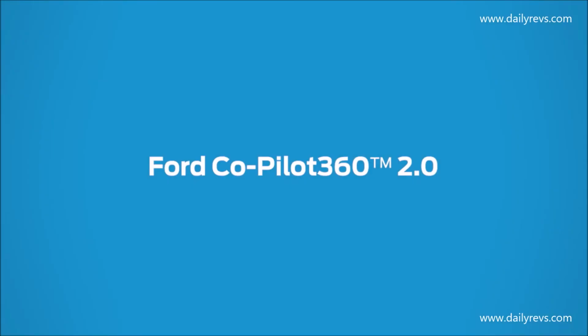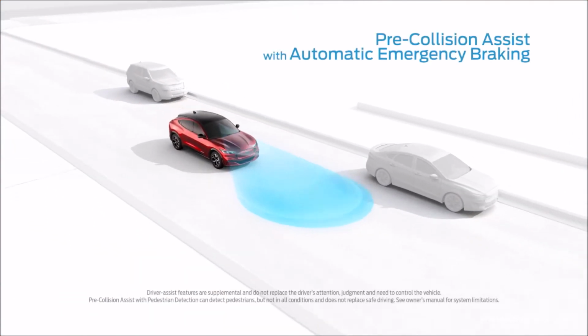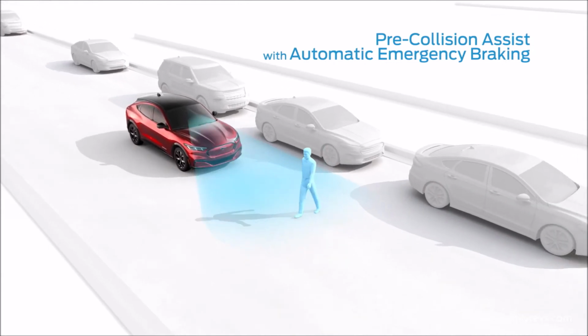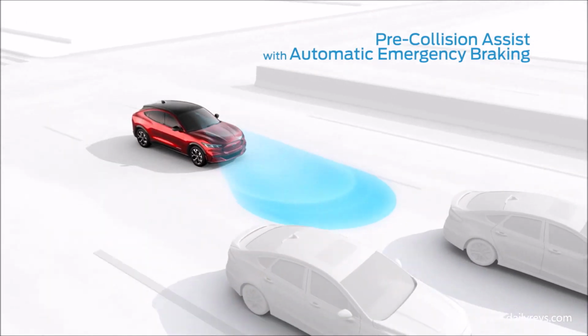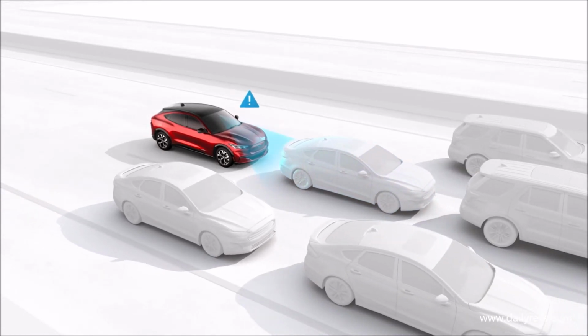Ford Copilot 360 2.0 is designed to help you feel more confident behind the wheel of your Mustang Mach-E. Here's how a few of its smart features do just that. Pre-collision assist with automatic emergency braking scans the road ahead and can alert you to potential collisions with vehicles or pedestrians detected in your path. If an impact becomes imminent and you don't take corrective action, the brakes can apply automatically. But don't worry, they'll only activate if they're needed.